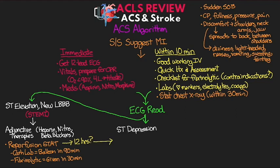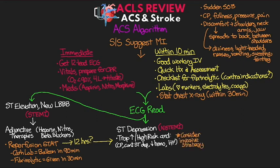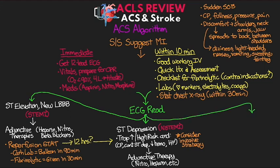This ST depression branch, this is going to be our non-STEMI. Now, in this branch, if our patient's troponins are elevated or we do consider them to be high risk and they have any of the following conditions, these would be things like continued chest discomfort, either continued or recurrent ST depression, unstable hemodynamics, or signs of heart failure. If so, we do want to consider early invasive strategies. Then from here, we do want to start the adjunctive therapies, and these are going to be things like nitroglycerin, heparin, etc.